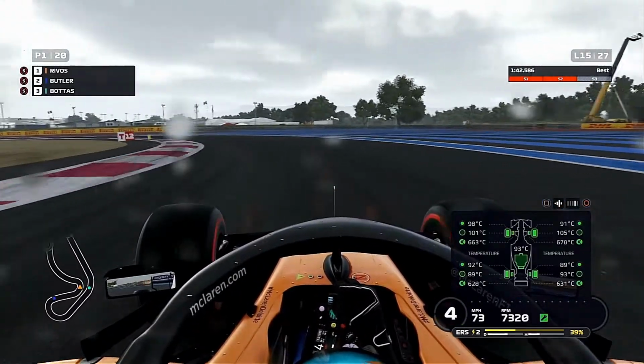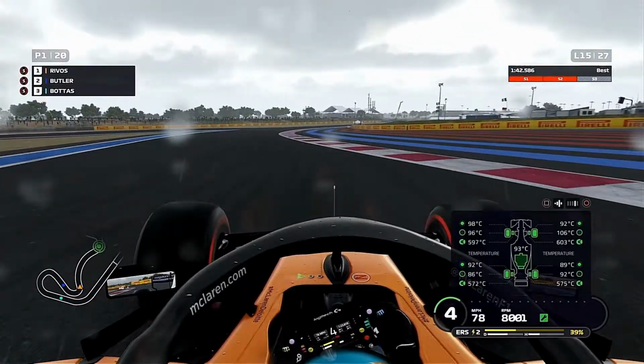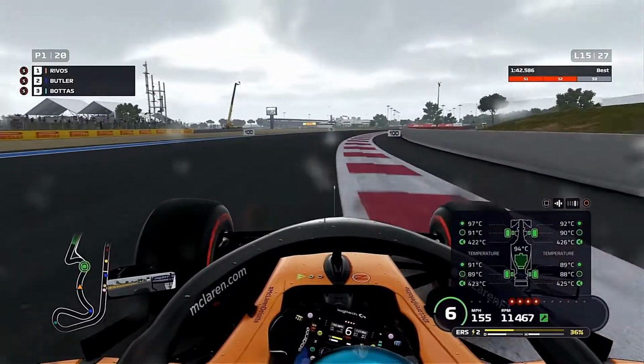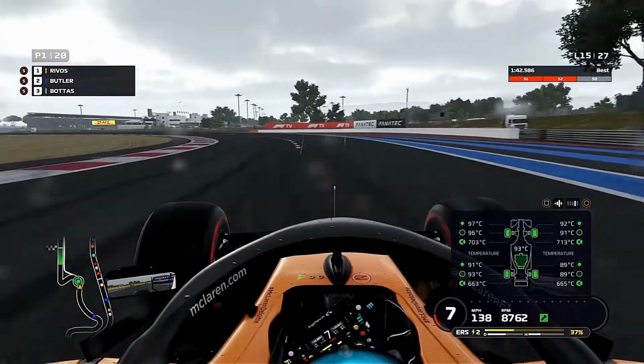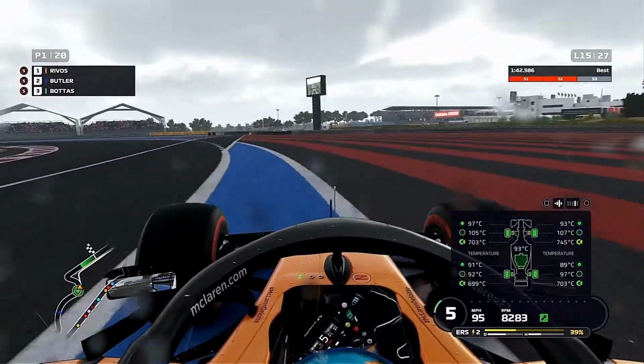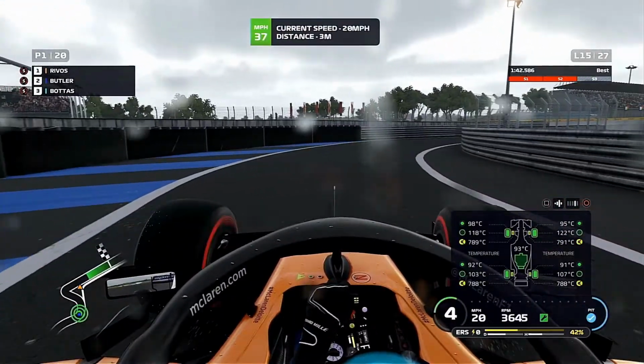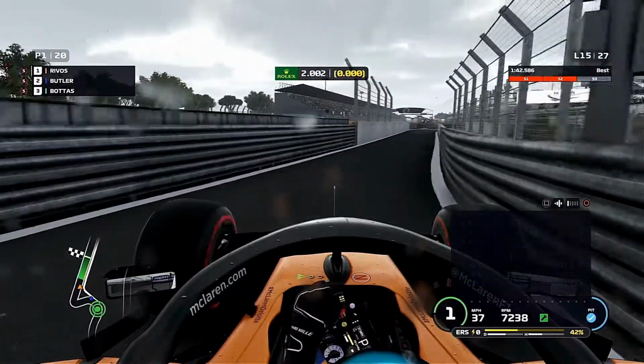As he has disappeared from the timing chart on our left hand side, it's now or never to stay in the lead of this French Grand Prix. Again with the same mistake into the pit lane though, that's going to hurt our chances a little bit.